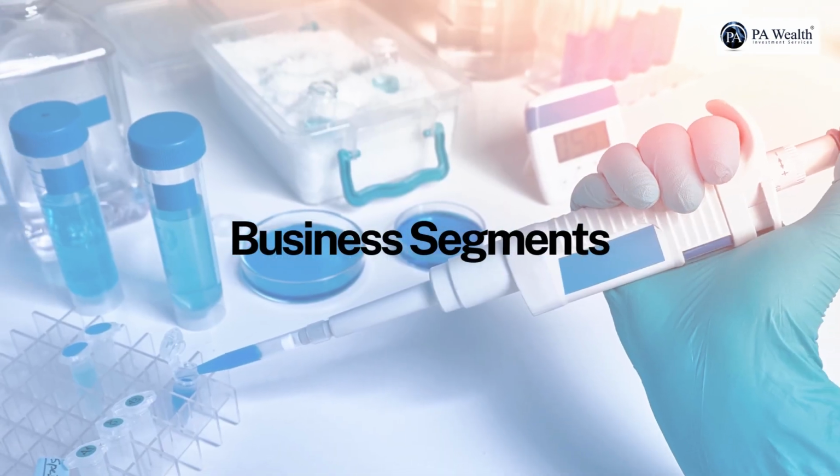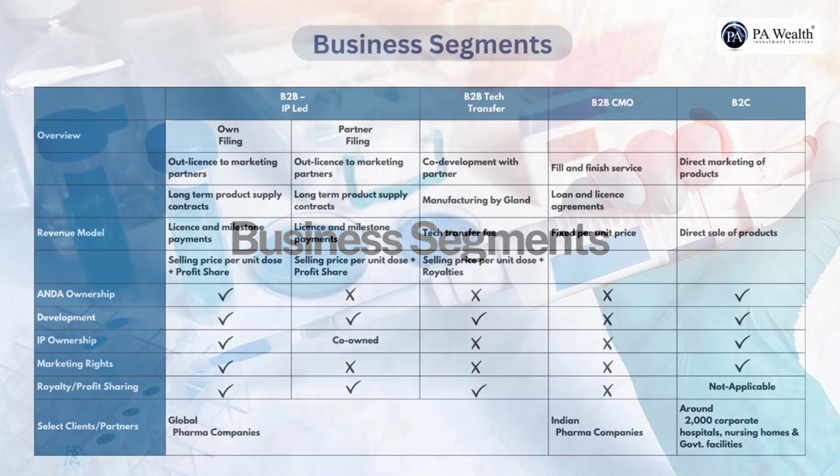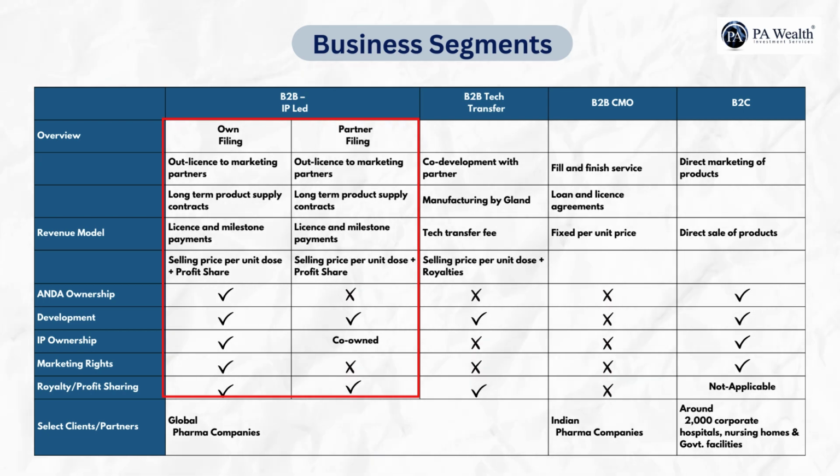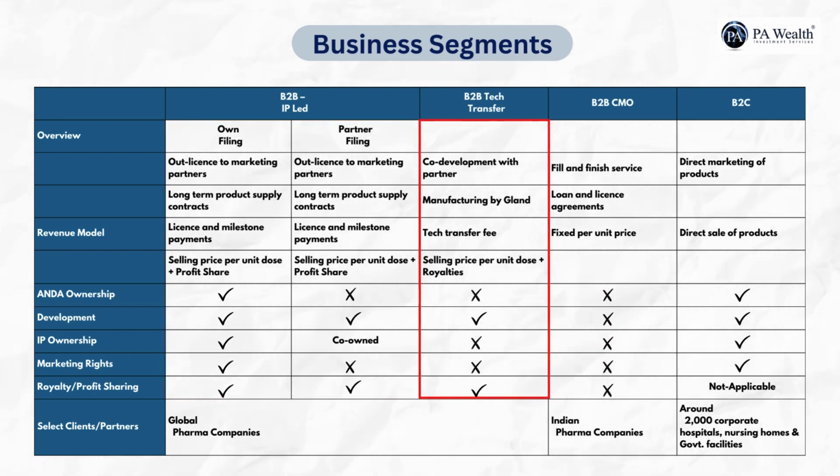Let's take a look at the business segments of Gland Pharma. This company covers 4 types of business segments. Gland Pharma employs B2B IP-led strategies, utilizing intellectual assets for collaborations, licensing, and partnerships within the pharmaceutical sector. The company facilitates B2B tech transfer, actively sharing and acquiring pharmaceutical technologies to boost capabilities and stimulate innovation.